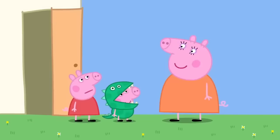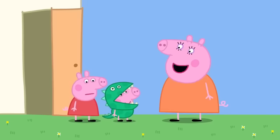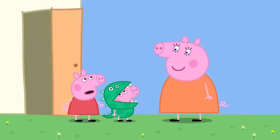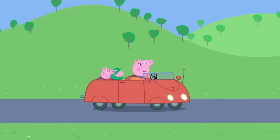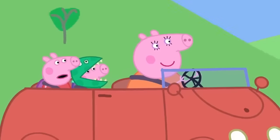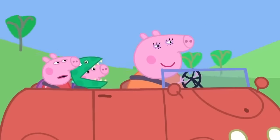Hello, my little piggies. So tell me, what did you learn at playgroup today? Madam Gazelle asked us what we want to be when we grow up. That sounds nice. Not really, Mummy. Everybody knows what they want to be, but I don't. Do you know what you want to be when you grow up, George? Dinosaur. George wants to be a dinosaur when he grows up. You see? Don't worry, Peppa. You have plenty of time to decide what you want to be. Okay. What do you do, Mummy? I work on my computer. Do you get to tell people what to do? No. Well, that's no good then.